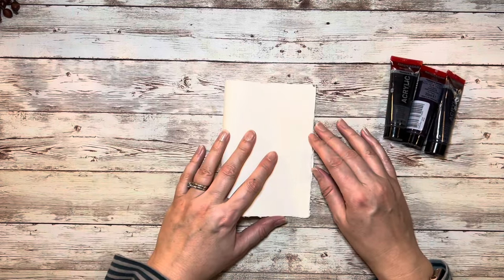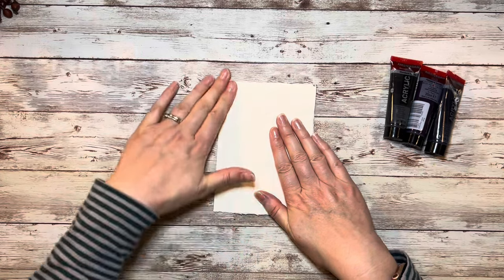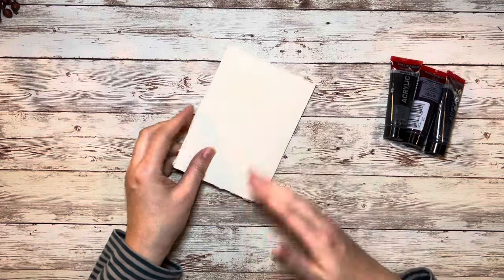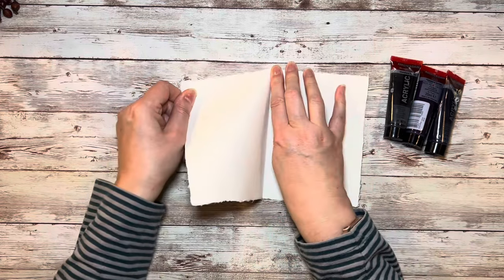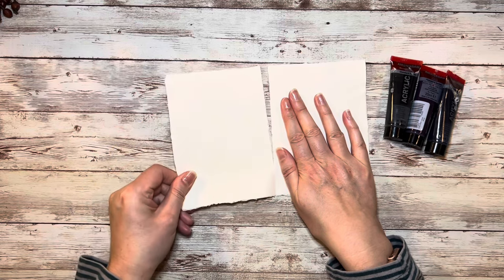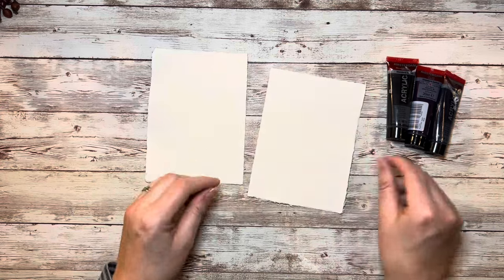And I want to make two houses, so I'm going to separate the paper by folding it and just tearing it to create a rough edge. And I will work on the pieces individually. The reason I'm tearing it now is because I want that rough edge, so that will take up the colour.